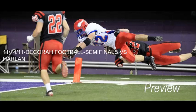Outstanding job, though, to turn that ball inside. We had a couple of defenders to the edge there, which turned it back inside, and that's exactly what you want to do against a pitch play, is turn that ball back inside, and Andy Hubden bear hugged him there almost at the line of scrimmage. Second and goal from the 5 for Harlan.